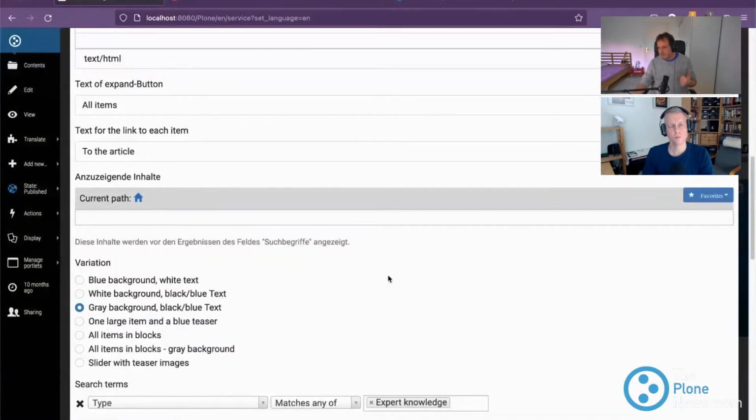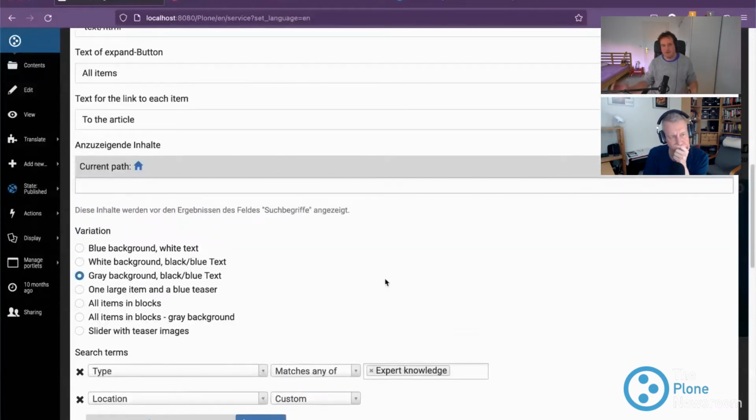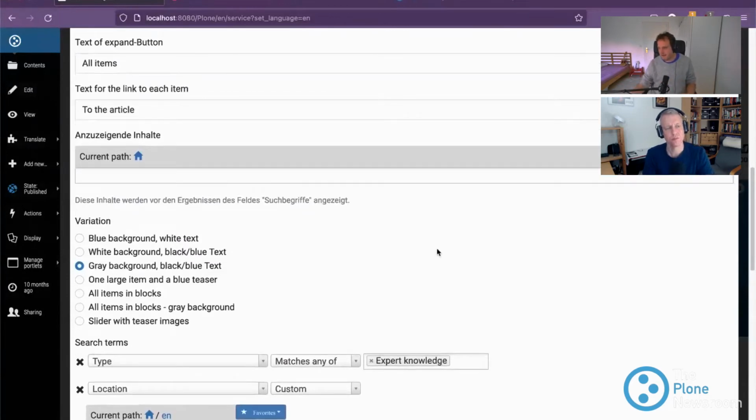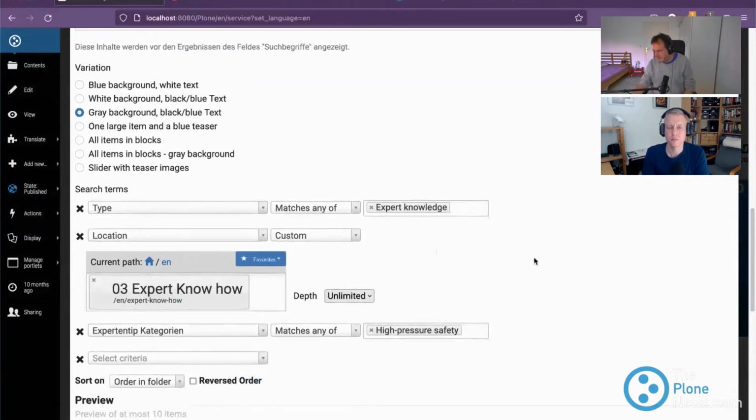It's a mix between a multi-relation content type, which relates to multiple items, and a collection. It aggregates these two and throws away the duplicates. And you can link to all kinds of items, in this case expert know-how items in this folder that have this kind of category.